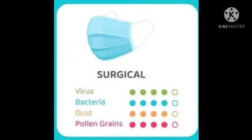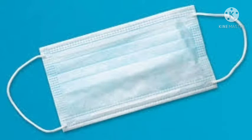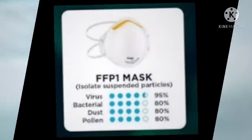The surgical mask, also called a medical face mask. These masks are one of the most preferred masks and play an important role in stopping the spread of airborne diseases and other viruses. These masks are comparatively lower in cost than an N95 mask but have shown signs of effectiveness against virus. They show 95% resistance against virus and 80% resistance against bacteria, dust and pollen.